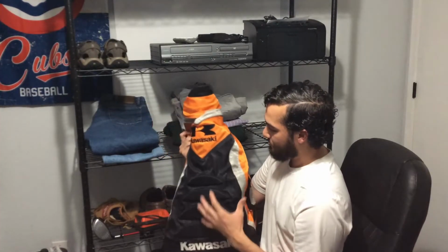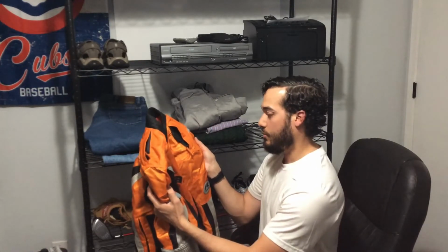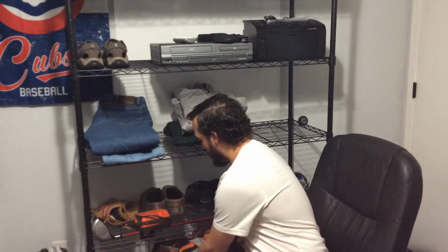I'm not a motorcycle guy, but I love how it's looking, you know. It's not leather. If it was leather, it'd go for a lot more money, but it's great, man. I love this jacket. So yeah, combo on those, that's cool.